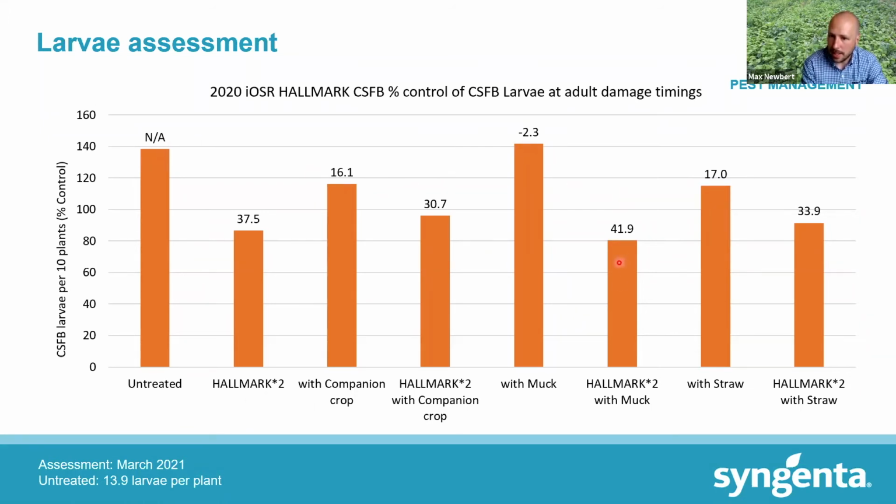The other thing to note is that in the muck and straw plots, where we didn't have hardly any control, or even in some cases negative control of the adults, either it's having enough effect to kill off some to reduce egg lay, or what's more likely is that although it's not maybe at the levels to control the flea beetle, they might be resistant, as we saw in the previous slides. The repellency effect from Hallmark is making them less likely to lay eggs. And even where we didn't see good control of the adult damage, we're still getting good levels of control with the larvae. So we had a 40% reduction.